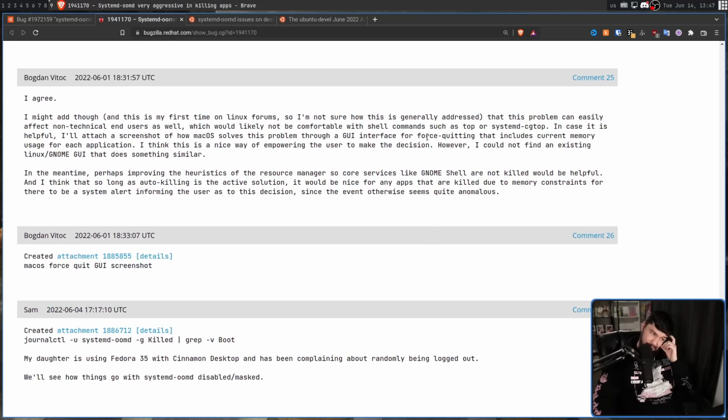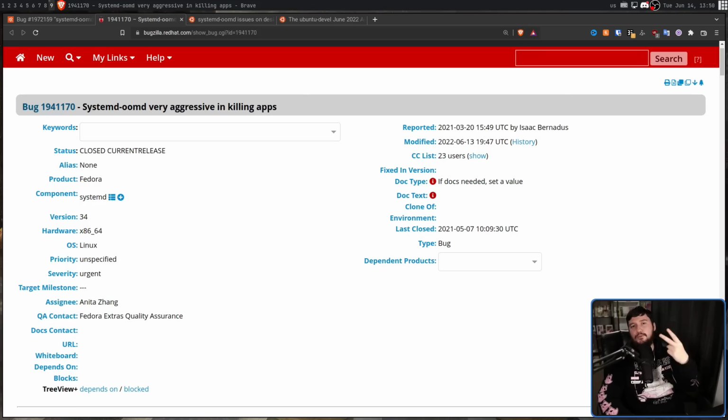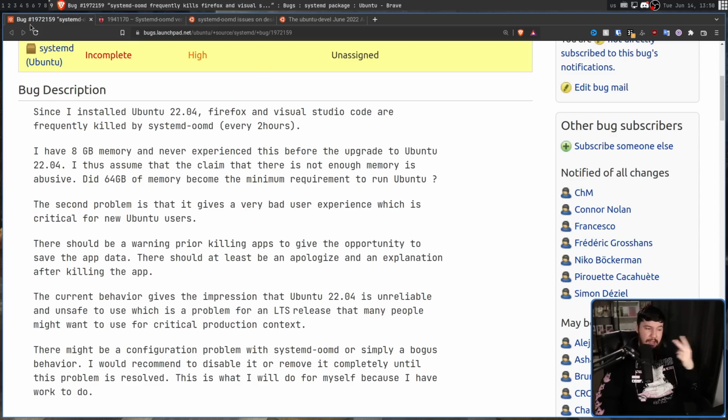So, yeah, I'm not sure why. It seems like there's two problems going on here. Firstly, Systemd OOMD is really aggressive with its defaults, and Ubuntu didn't change the defaults and just ran with it, and you get a great user experience like you get now.